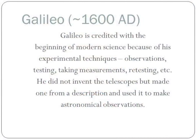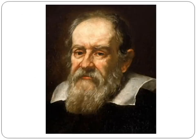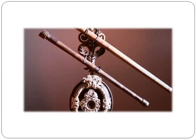So Galileo is credited with the beginnings, basically, of modern science because he did not invent the telescope, but he did use the telescope to see what was going on up there. Like I said, a lot of times he's given credit with inventing the telescope, but he didn't. He certainly did use it. And this is Galileo. And that is one of his first telescopes that he made based on letters that came from the inventor of the telescope on exactly what was going on. And this was a refracting telescope, and we'll talk a little bit later about the difference between reflecting telescopes and refracting telescopes. So this one happens to be a refracting telescope, which means it's made from lenses.